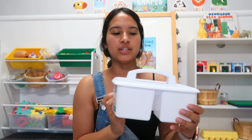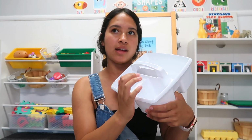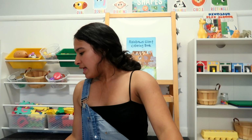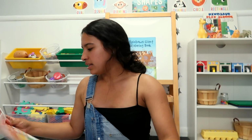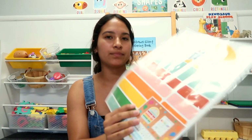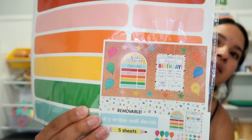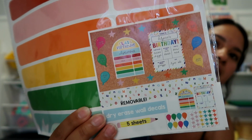And then I bought these little white bins from Walmart to put the crayons, the scissors, and the activity pages that we're going to be using for that day, so it's more organized and we can just get through it. And then I also bought this class birthdays little thing, and it comes with little stars and little stickers in the bottom that I'm going to put on the wall.